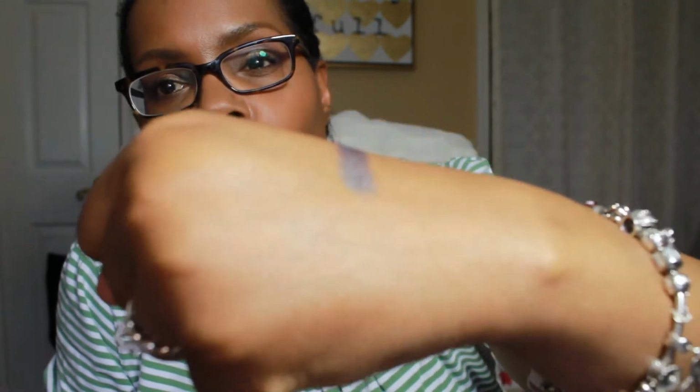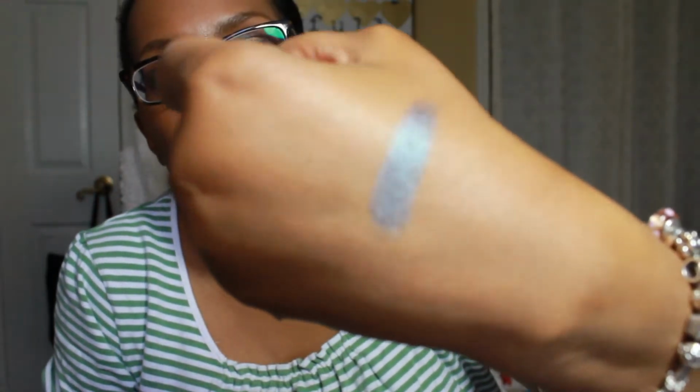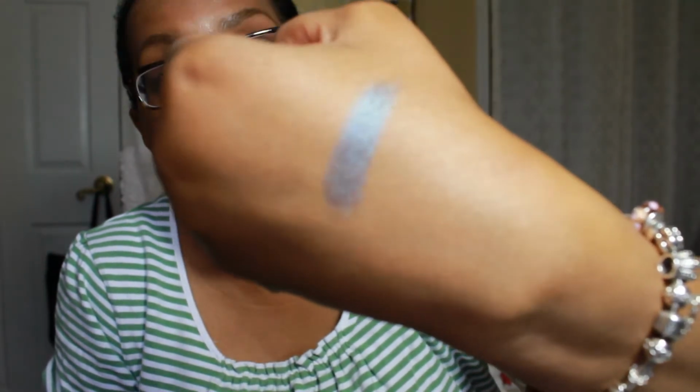So you sort of get a little bit of purple under, like, I don't know if I want to call it an undertone, but a purple shift is what I want to call it. So it's like blue with a purple shift. That is the most unique color out of all of the 3 palettes.